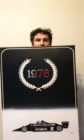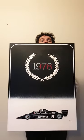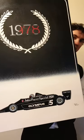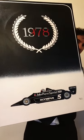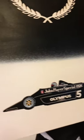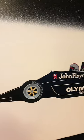Artwork number 4. This is Super Mario. Now this is the 1978 championship winning car, driven by Mario Andretti. The Lotus 79, one of the most beautiful Formula One cars ever made.